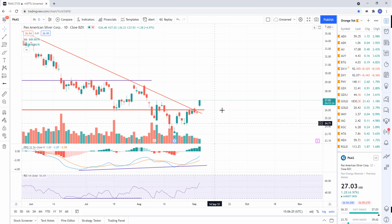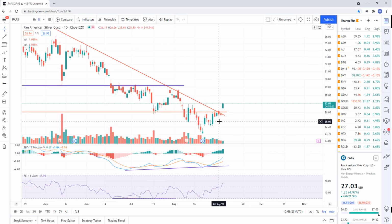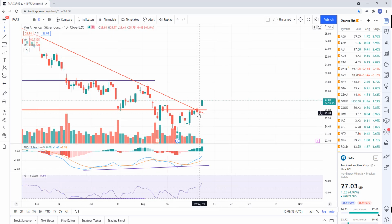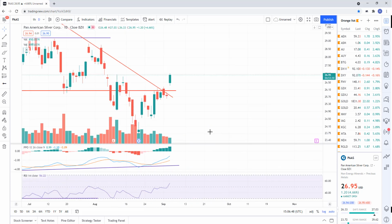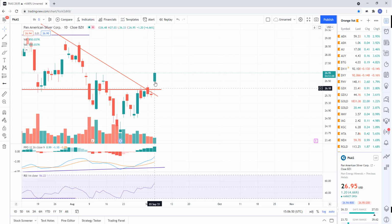Now, I didn't wait for the buy signal on this. I did jump the gun because I was trying to front run. It really looked like these were going to break out, so I wanted to get ahead of it. I started buying it the last couple of days, looking for a break back above that 2607 level. And then also we had this downtrend line on PAS that was in place. So I was looking for a gap up and a break above. Basically, this is the move I was looking for.